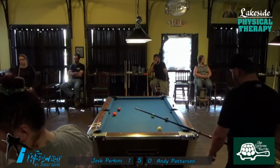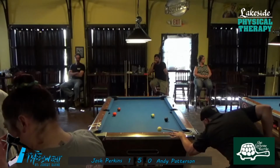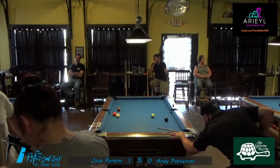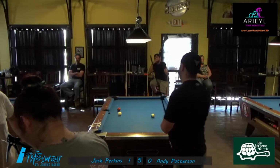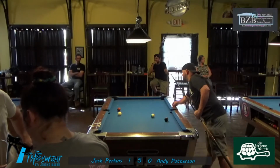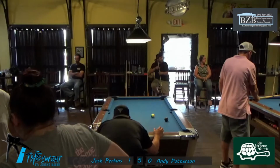So Josh will come up to the table with a full view of this 5 ball. From what I can gather from this angle, it looks like he's probably just going to hit it with a little bit of inside English, come out over top of the 7 into the side. There you go. And he took a little bit of a simpler route, just made sure to play it clean.